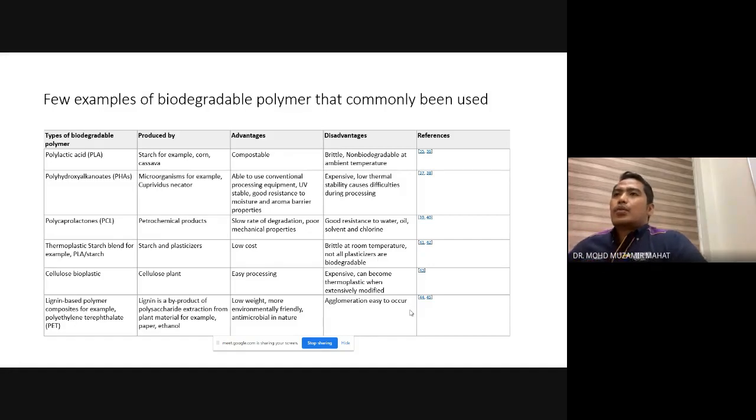Another plastic, you can read it after, like we have numerous types of biodegradable polymer. One of them is cellulose bioplastic. We can get it from the plant, which is the cellulose plant. Part of the plant, we take the cellulose out, and it's very easy to process. However, it is expensive and can become thermoplastic when extensively modified. So definitely when we are taking all those degradable plastics, we are taking them from raw, but we have to further process it to make it a plastic. It's not that easy as what we imagine.